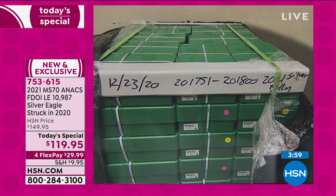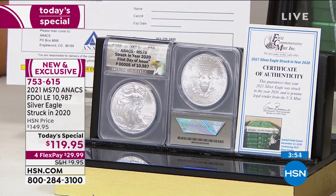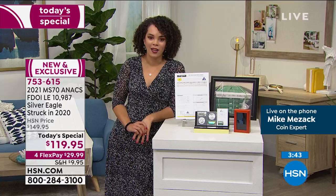Now, you have to understand, this is one pallet. We bought about 15 pallets all told. Oh, my gosh. This is the only one that did this. All the other ones were just pallets, just like everything else we've ever seen. I don't know. It's because it was sitting in the warehouse the longest, and they had to make sure that they didn't confuse it with the 2020 Silver Eagles that they were shipping and making. I have no idea why they did it, why they strapped it.